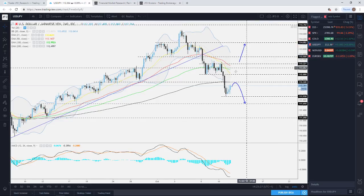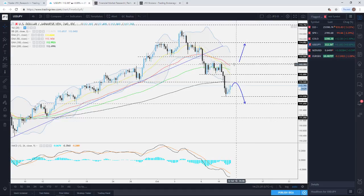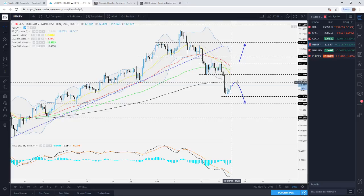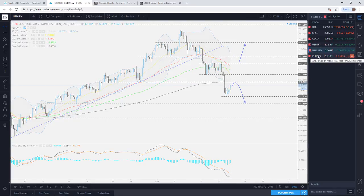So keep your eyes on these levels that I was just mentioning here. Basically, long story short, initially keep your eyes on the 112.50, and let's see how it plays out from here. Jumping into NZDUSD.